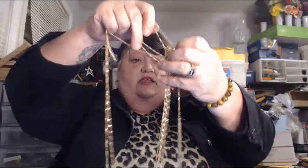If you want to, this is what it looks like. It is multi-layered, what I call brilliant cut chains. You've got that, and then it comes down into a couple of tassels. Gold tone, brilliant cut. We'll do a buy it now on this. If you would like this Aldo necklace for $4, type in Aldo and it is yours at $4.